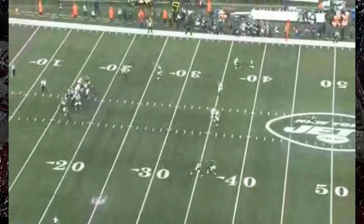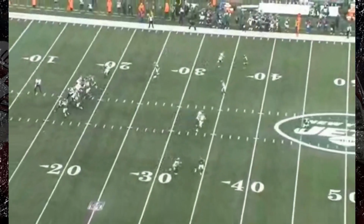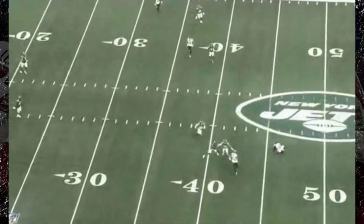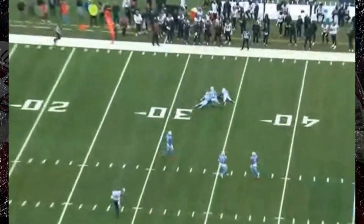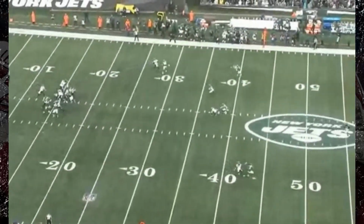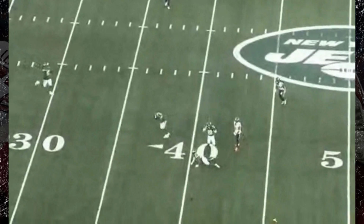Same thing here against Sauce Gardner. Getting physical at the top of the route. Now, he didn't necessarily close the cushion all the way, but he did get the defender to turn his hips, right? That's just a bad pass. But we're looking at how he can threaten in multiple ways for an offensive team, right? Getting physical at the top of the route. Should have been a catch, but bad throw.